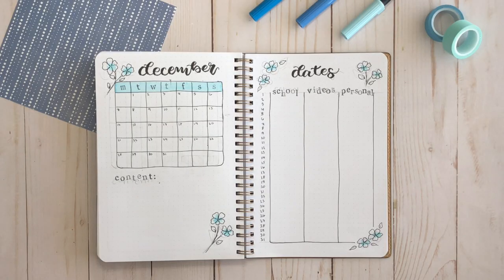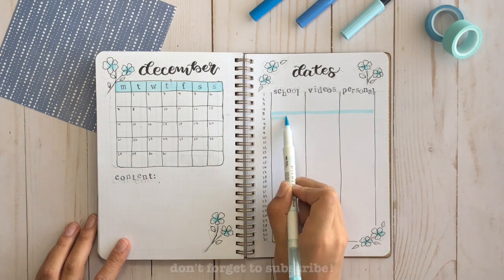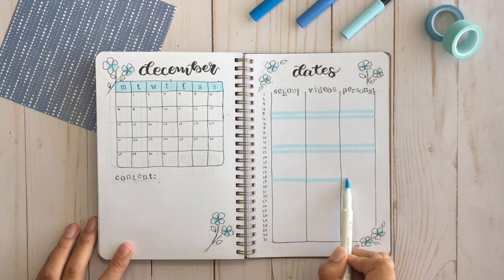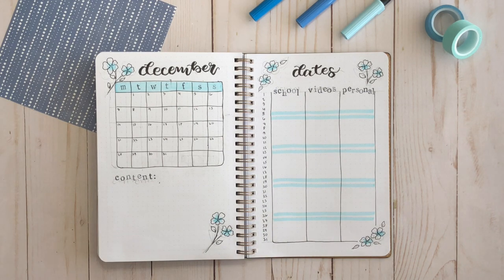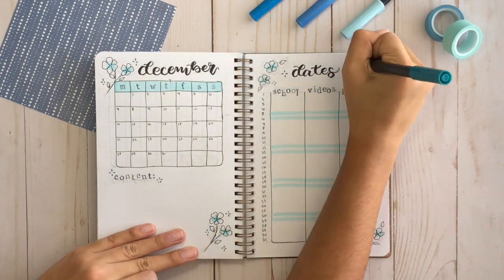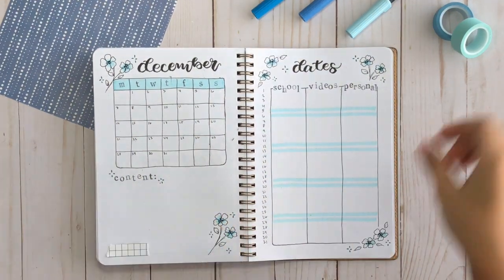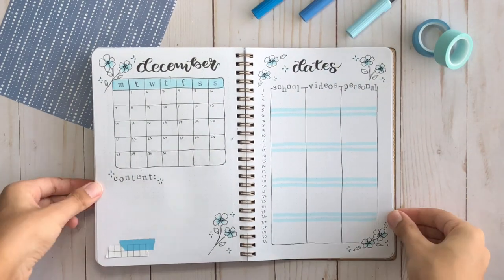And then because I felt like the right side of the spread was looking a little plain, I just added little stripes of blue on the weekends to kind of divide up the month a little bit. And of course we can't forget these dark turquoise sparkles that I'm going to be using throughout this theme. After adding a little washi tape to the bottom right corner, this spread is pretty much done. And let's move on to the tracker spread.